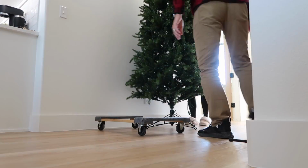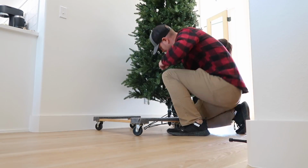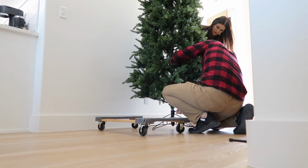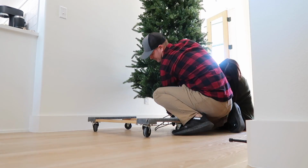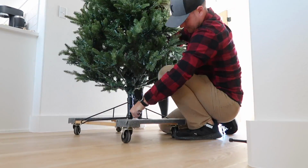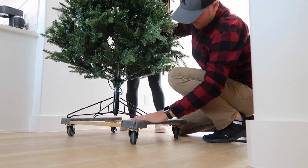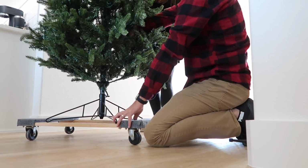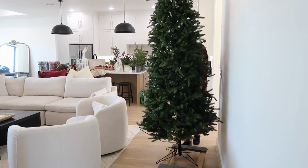And since we did built-ins, I knew I didn't want it in the entryway. Now, if I did a pencil tree, I probably could have got away with it, but I did want somewhat of a large tree since Savannah's still at home and younger. So we're gonna put it on his little Willie, and you're gonna see here in a second, it didn't go as planned, but we had to move it around, and I wanted it set up so we could see if the width and the height would work out okay.